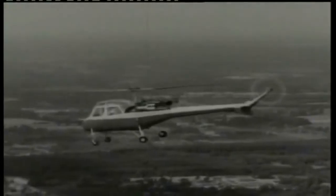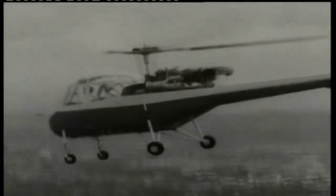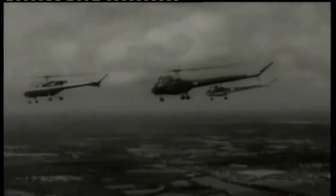With its first flight only a month or so earlier, the Saunders Roe P531 is Britain's latest helicopter. It's a five-seater general-purpose machine. Another Saunders Roe product, the Skeeter, seen here with the 531, has been bought by West Germany. The Westland Wessex, in production for the Royal Navy, is a very advanced anti-submarine helicopter. Have you ever seen a helicopter do this before?